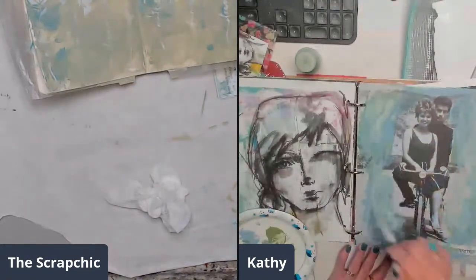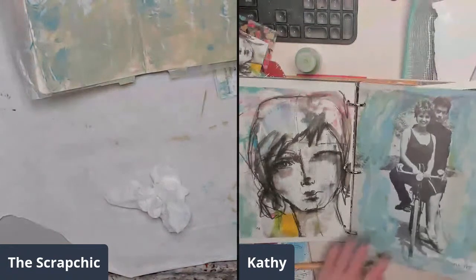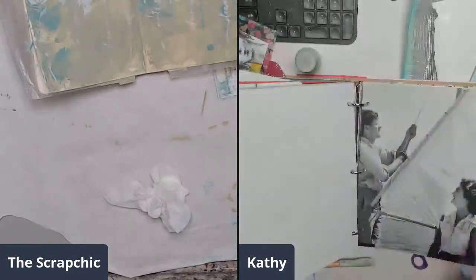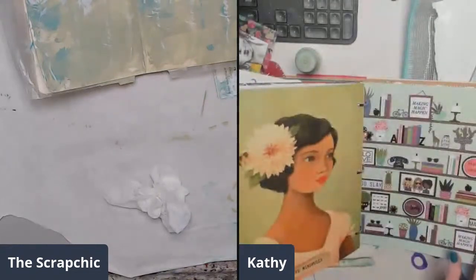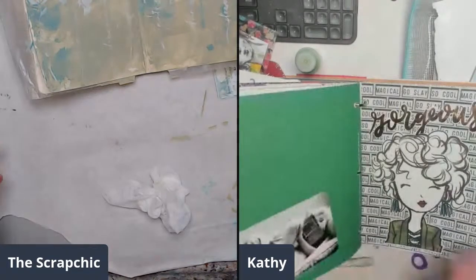Okay, so I've just been working on my girl binder. I've kind of filled it up with different papers and stuff. And now I'm going to go through and do some decorating, some writing, put in some quotes. But I've just had fun getting it ready to play with.